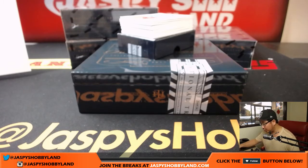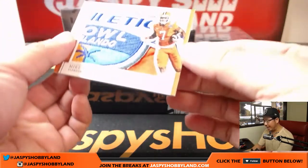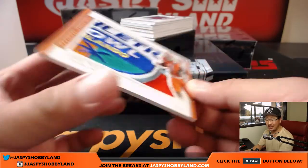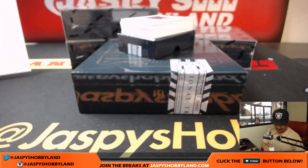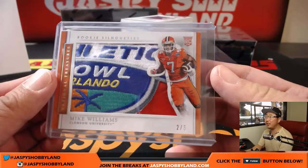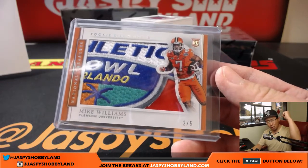Wow, and we're going to start off with a train whistle. Dang, look at this. Nice bowl patch right there. Mike Williams, 2 out of 5 rookie silhouettes bowl patch. Number 2, Sean Bratton. What a start. Oh, okay. 2 out of 5. Beautiful looking bowl patch. Sean, all aboard the Big Hit Express. Woo woo!